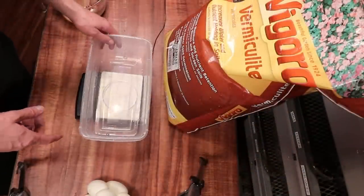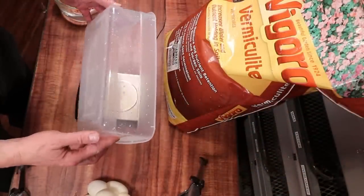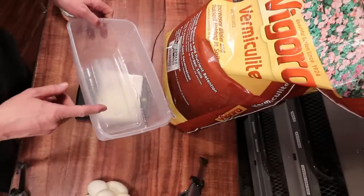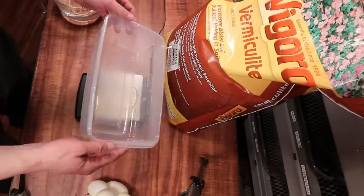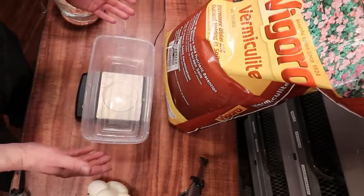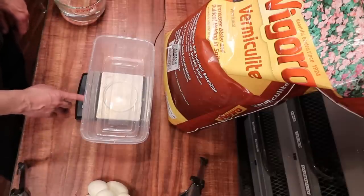Alright, so what I do from here to set up the egg box is I use these little egg boxes. I'm not even sure where I got them. A lot of people have been asking me where I get this box, and I think I got it at the dollar stores, honestly. I got a bunch of them, maybe on Amazon. I can't even hardly remember. It's been a few years since I actually got them.